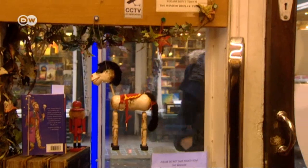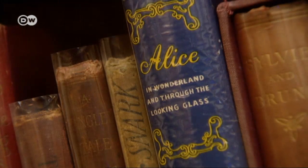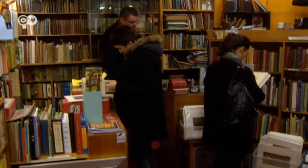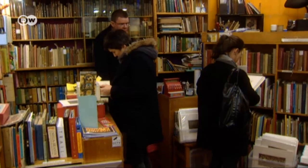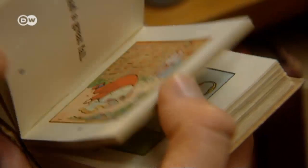Sue Blackwell was born in the northern English city of Sheffield. She developed her passion for books while studying at the Royal College of Art in London. But it was only later, in 2003, that she discovered them as a medium for creativity. On a trip to Asia, she happened upon an old book that inspired her first sculpture.